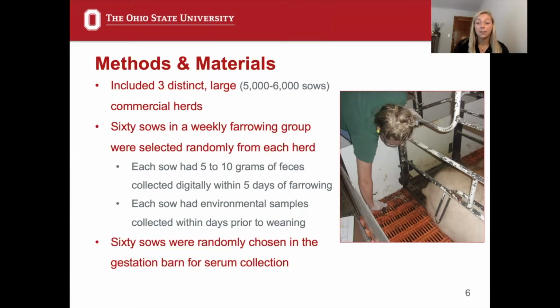We went about this by I would arrive at the farm and ask the farm manager which rooms were actively farrowing. And so this was usually about 2 rooms, and I would go into the rooms and evaluate the sows and determine if they were within 5 days of farrowing. If they were within 5 days of farrowing and they had completed farrowing, then I would collect 5 to 10 grams of feces digitally from the rectum.